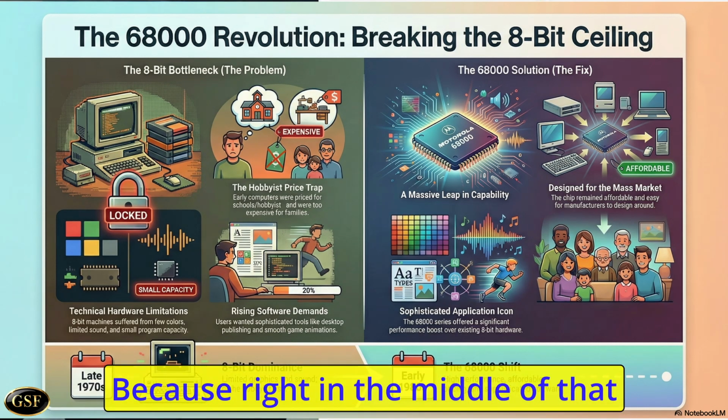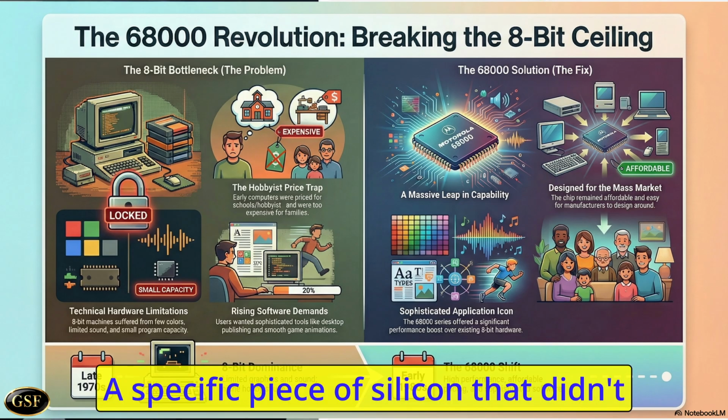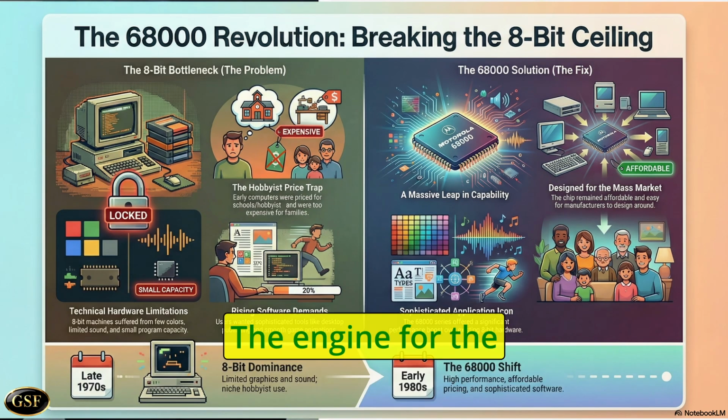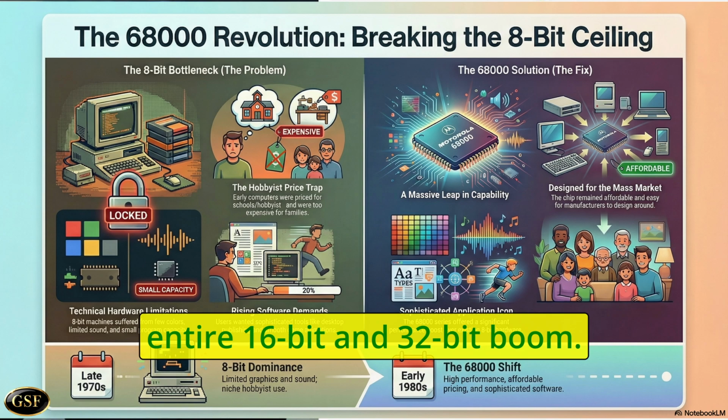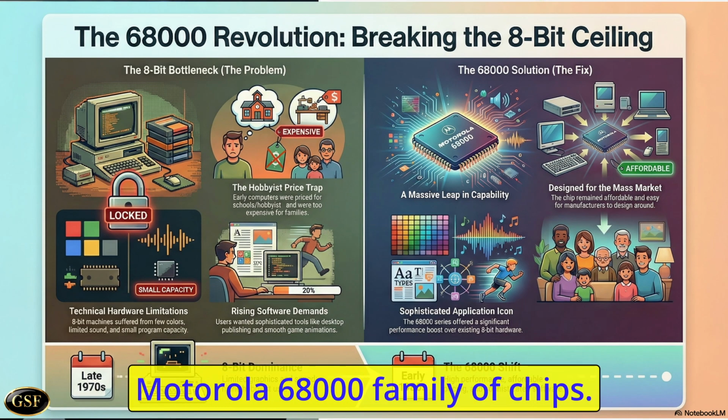Because right in the middle of that frustration, a hero emerged. A specific piece of silicon that didn't just bridge that gap, it obliterated it. The engine for the entire 16-bit and 32-bit boom. We are talking about the Motorola 68000 family of chips.